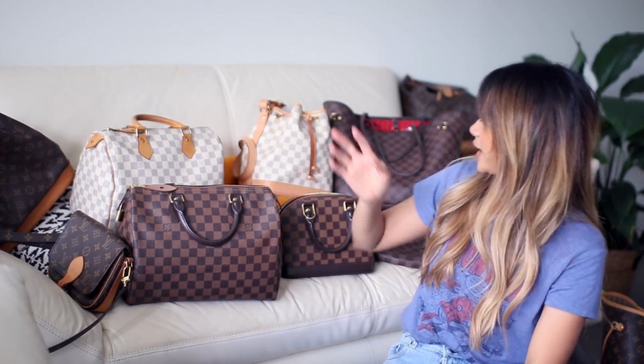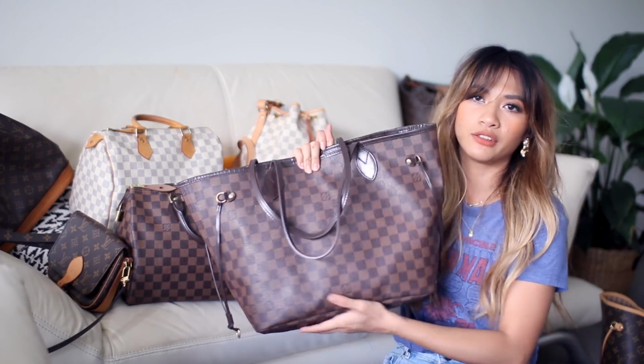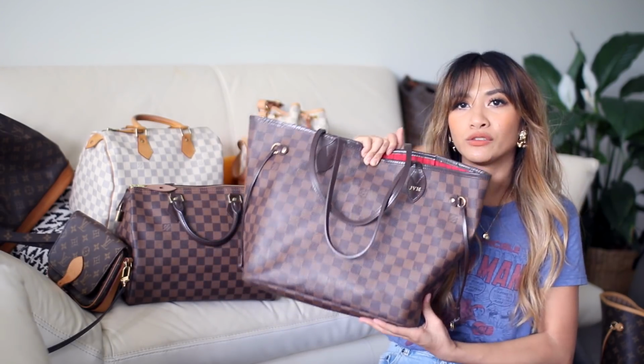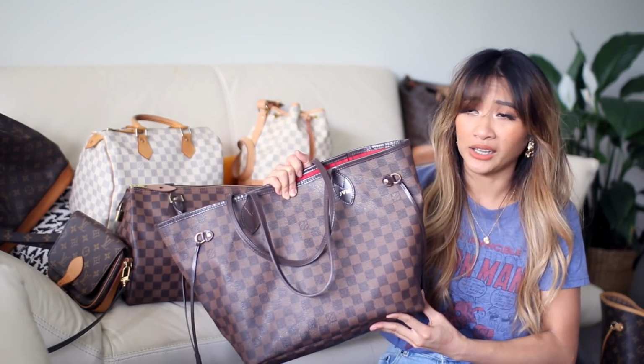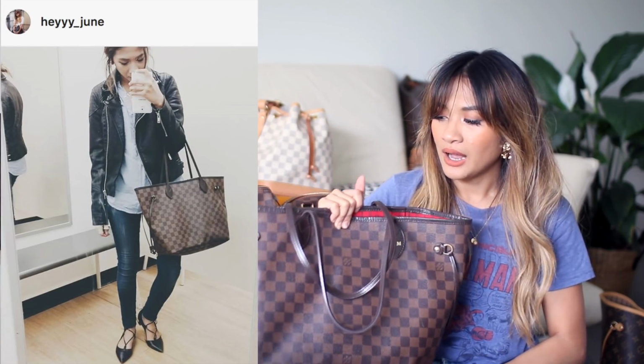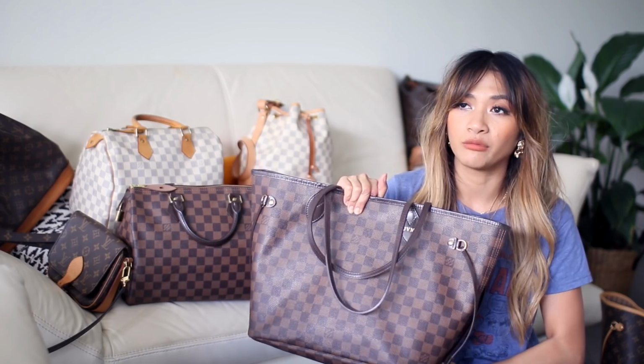After that, I think the next bag that I got was actually this. So this is the Neverfull MM. This is actually my most used Louis Vuitton handbag out of all of my collection, because I am using it every day pretty much for the past year, and it's just been so good to me. I carry a lot of things when I go to work. I carry my laptop, I carry papers with me, and so this is actually really heavy, and it doesn't even have my laptop, so I easily bring like 5 kilos worth of stuff with me, and this has been holding up so well.